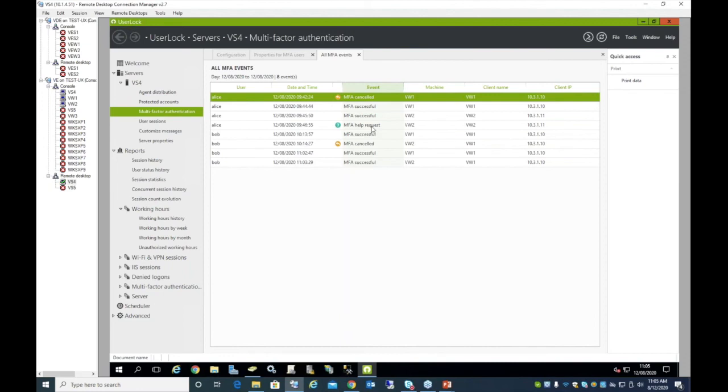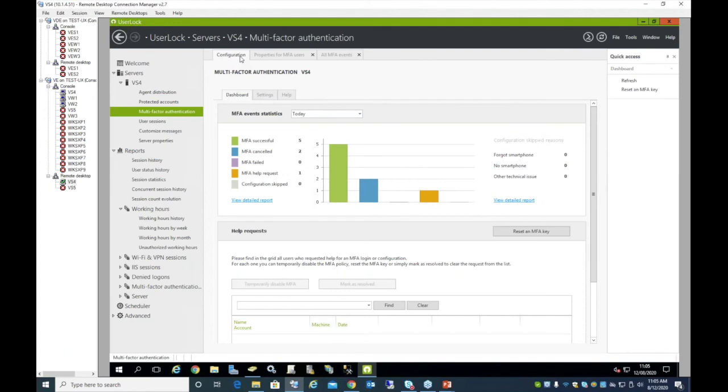And I can be sure if there's any kind of inquiry of what happened, who was logged in, in a couple minutes, I can query Userlock and I can send this kind of information to my admins, to management, to auditors very easily. So that's the basic demo of Userlock.